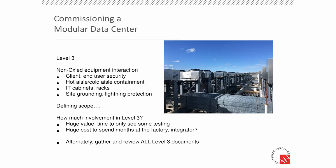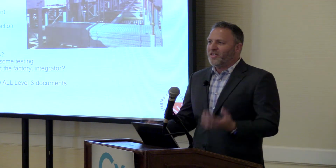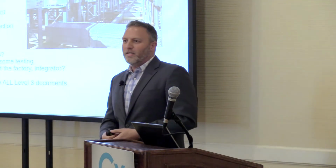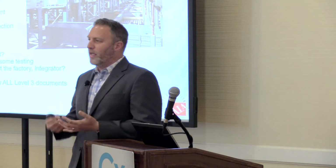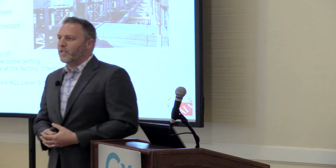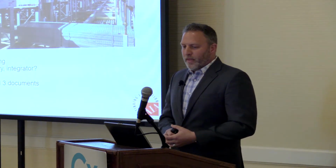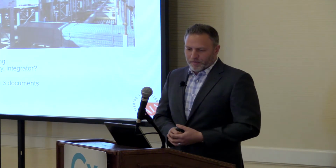You have to then look at non-commissioned equipment and how that's going to affect level 3 startup activities. We're talking about the owner is going to start bringing, not necessarily their deployment and their racks out, but they're going to start bringing out a ton of Panduit. Tons of cardboard boxes filled with plastic so they can start routing their fiber, so they can start building their rack assemblies. The hot aisle containment vendor is going to start coming out with his equipment. They're going to start building their hangers in between all of the RPPs in the data hall, as well as site grounding and lightning protection.